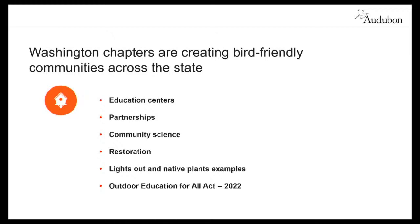This is just some of the ways Washington chapters are involved. And I should say the Lights Out programs that some of the chapters are doing is because migratory birds are really impacted by the lights and they get attracted to city lights and run into glass in your house or glass in office buildings. And so there's a Lights Out campaign that's going on in many different chapters across the country.